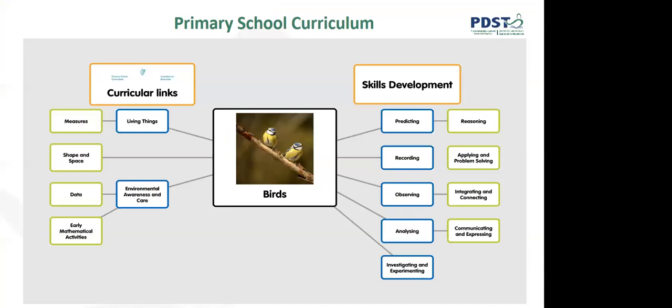This image was created using the Popplet software, which is available in both desktop and mobile formats. At the moment, due to current circumstances, Popplet have made their app for use on a phone or tablet free to download. We have chosen to use this app to clearly and concisely show the curricular links and skill development for each theme in this webinar. However, it would also serve as a fantastic tool for thematic planning in the classroom.